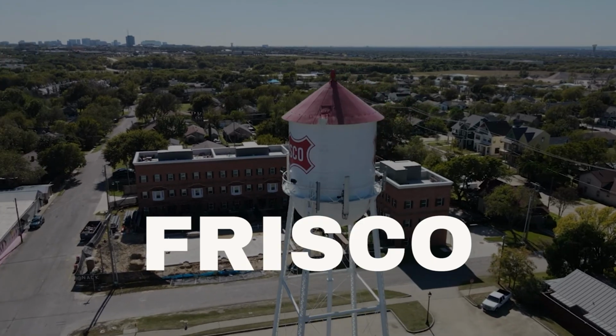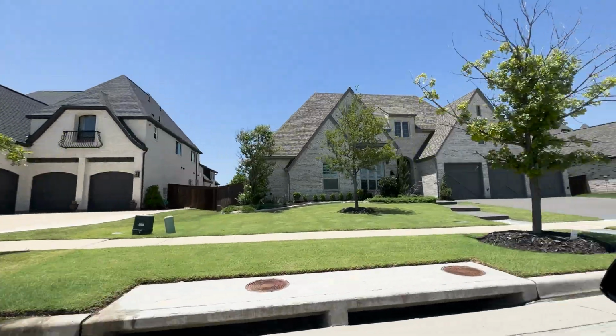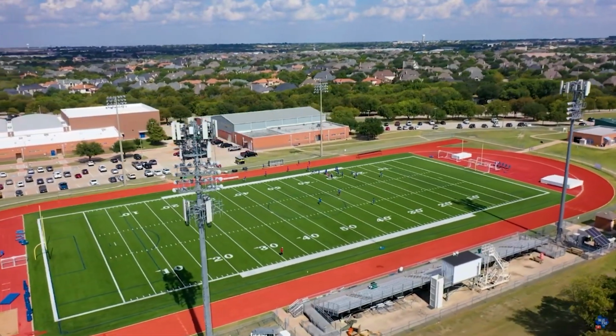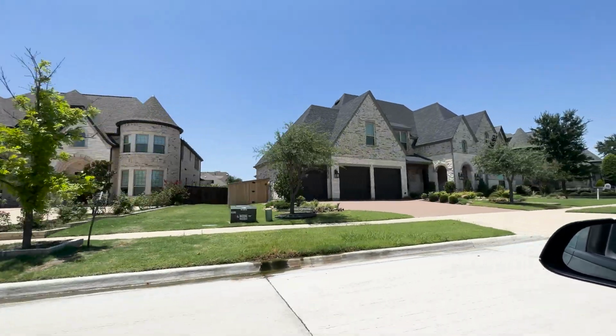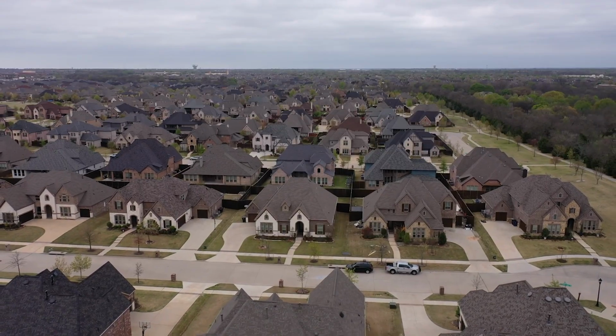Now moving on to our number 2 spot, Frisco, Texas. Frisco is known for its new development, its newer neighborhoods, and of course the highly rated Frisco ISD. I would say overall, Frisco feels a little bit newer than Plano. Plano is really an older area of the DFW region, and then Frisco is a little bit newer. You've got newer developments here. Not to say there's not mature neighborhoods, because there definitely is. There's some older homes in Frisco too, but you've got more of a mix of new development and older development.